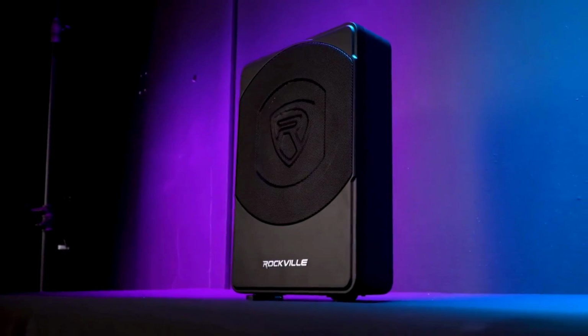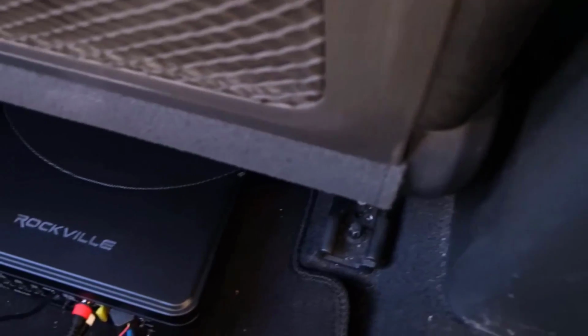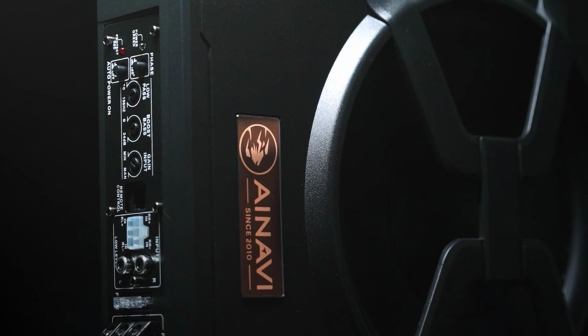These compact yet powerful devices promise to redefine your auditory journey on the road, delivering deep bass and rich soundscapes that can make even the most mundane drives feel like an adventure.